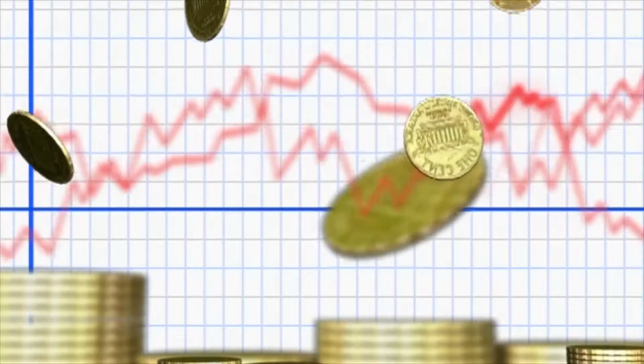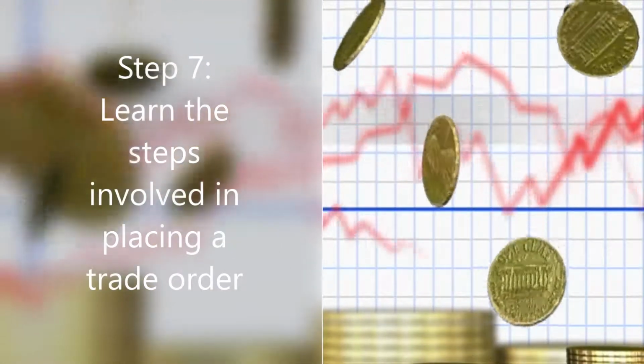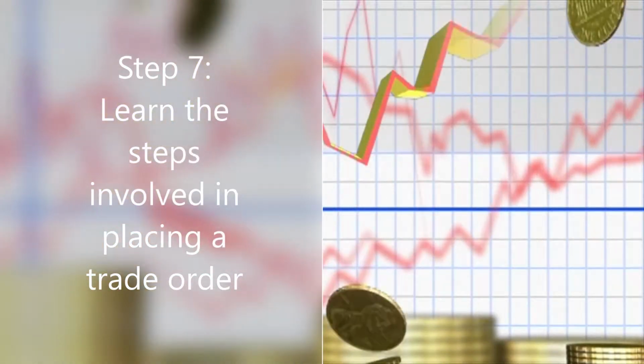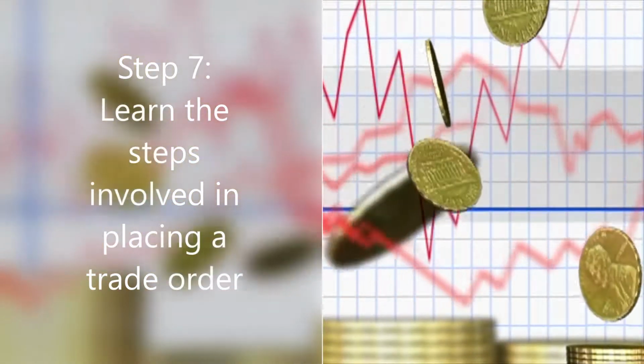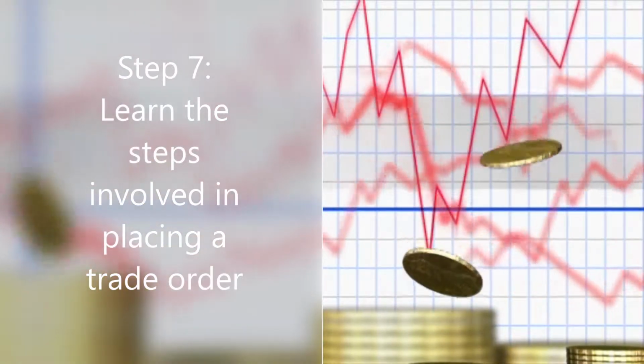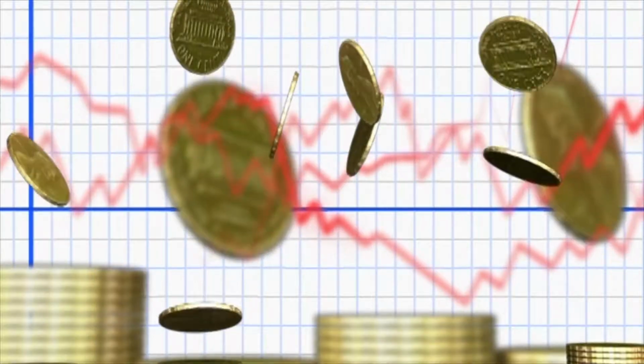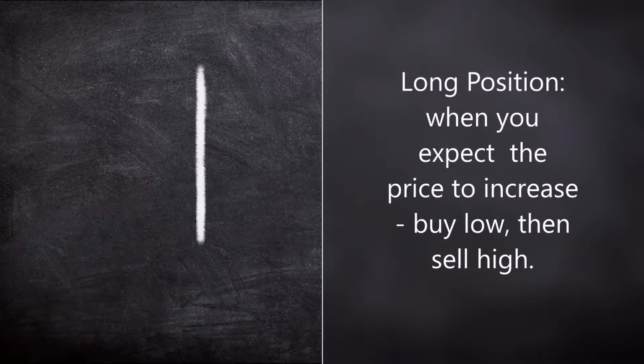The seventh step is to master the actual stock trading process. How and when should you buy or sell stocks? How to place orders on the trading platform. Most of the new traders are aware of buying stocks, and then selling the same stock when the price goes up to make a profit. This is called a long position. Buy low, and then sell high. This is a well-known concept.